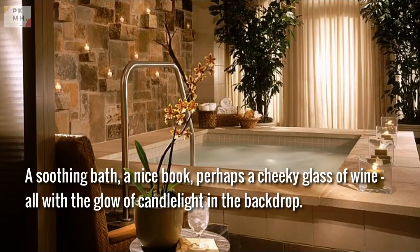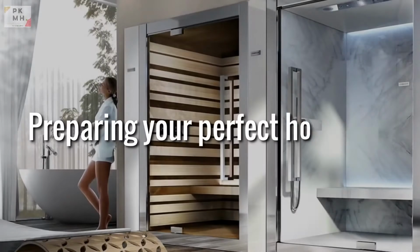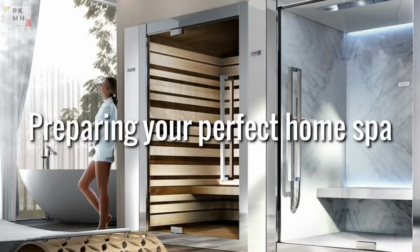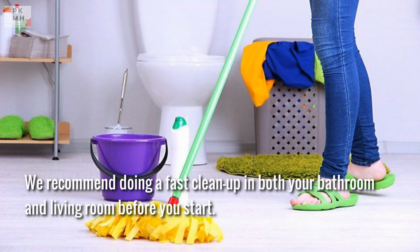A soothing bath, a nice book, perhaps a cheeky glass of wine, or with a glow of candlelight in the backdrop. As a result, we've put together some helpful hints for you. Preparing your perfect home spa. We recommend doing a fast cleanup in both your bathroom and living room before you start.